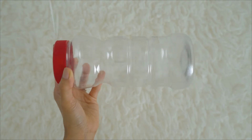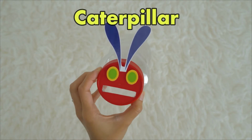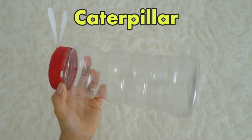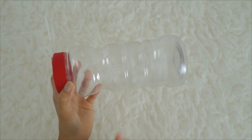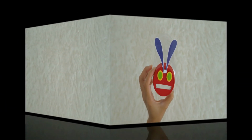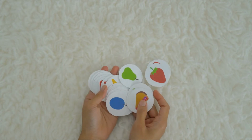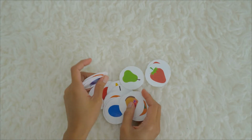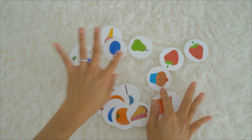And I turned it into a, what do you call this? A caterpillar. But it looks like our caterpillar is hungry because there's nothing inside. So we gotta feed the caterpillar. Miss Kaye has several pictures here of all the things that our caterpillar ate. I'm going to scatter them all over the place and help me out feed our very hungry caterpillar.